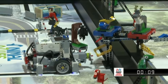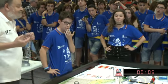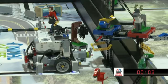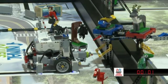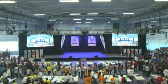Moving again. A little bit of debating with the referee there. Yeah, it looks like it might be getting stuck. I think that's doing it. That's really odd, isn't it? Because that looks to me like that should be moving it round and round. The judges will get involved here. You can see the team there talking to the judge. And it could be that actually the mechanism has gone wrong there.